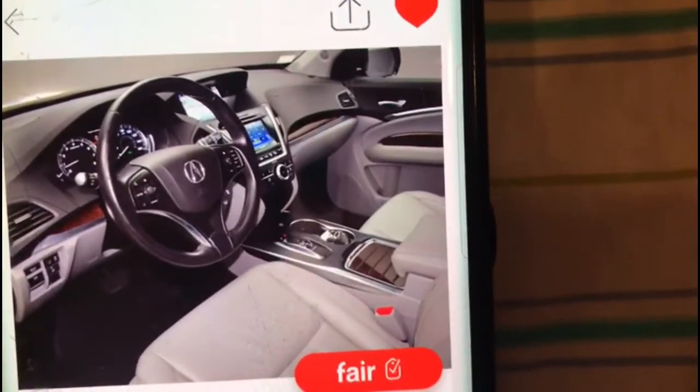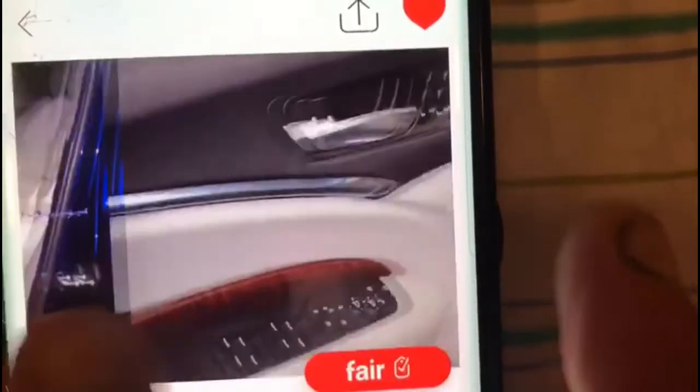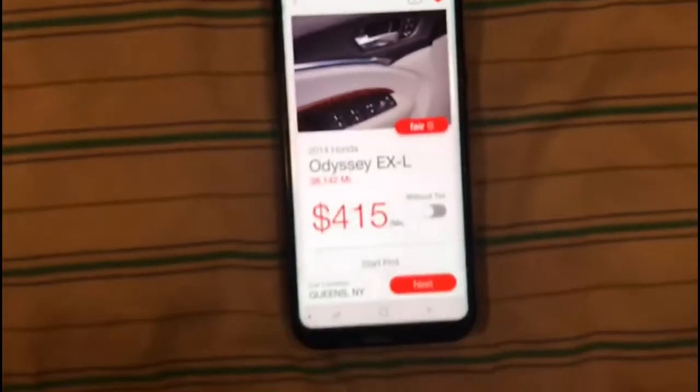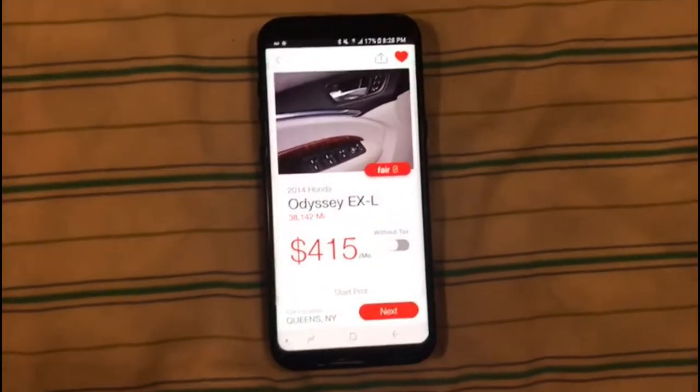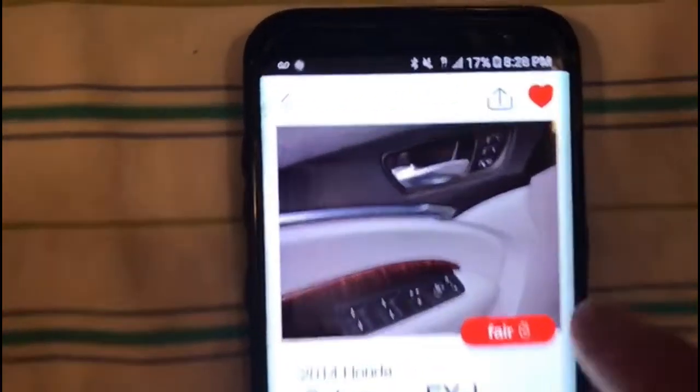2014. So every month you will get to pay how much the car costs. So like this one is $415, so you will have to pay $415 every month.